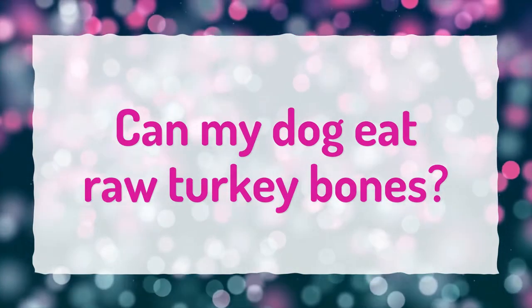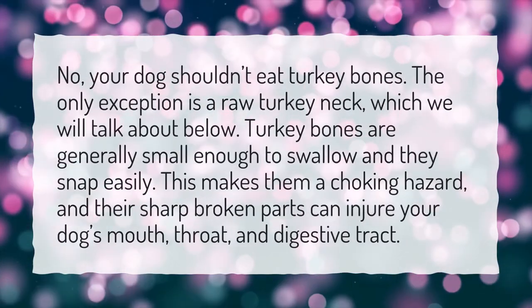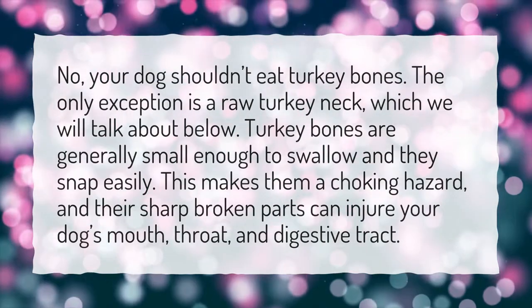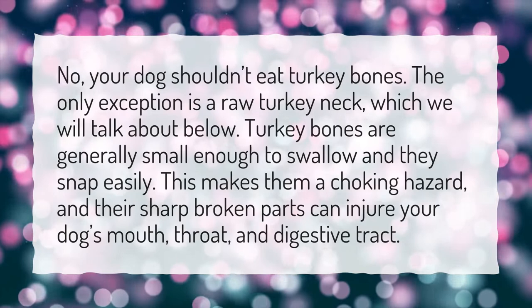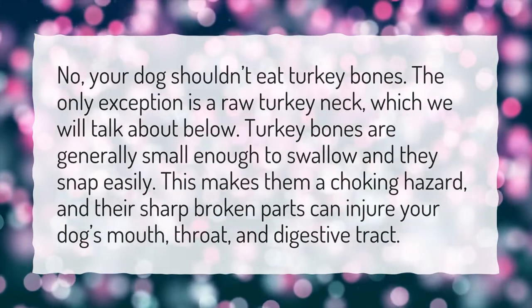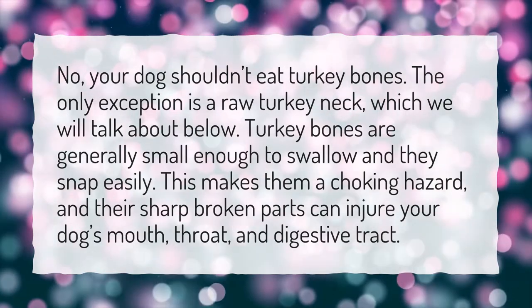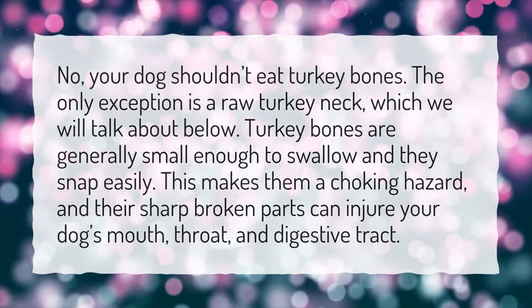Can my dog eat raw turkey bones? No, your dog shouldn't eat turkey bones. The only exception is a raw turkey neck, which we will talk about below. Turkey bones are generally small enough to swallow and they snap easily. This makes them a choking hazard, and their sharp, broken parts can injure your dog's mouth, throat, and digestive tract.